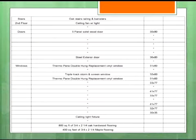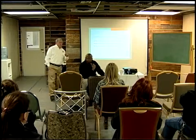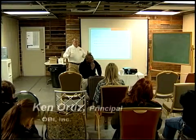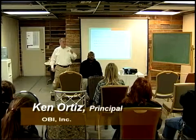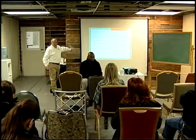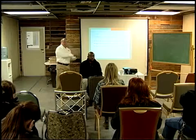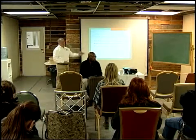We got 800 square feet of 3/4 by 2.5 oak hardwood flooring and 400 square feet of the maple flooring. When we took off the floor, we had a subfloor. Subflooring is very, very valuable in some instances. This is kind of what happens to this stuff. It gets reused, sometimes as flooring, sometimes as walls, sometimes as ceilings. It has value.